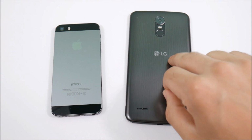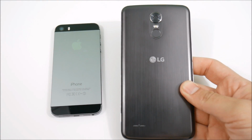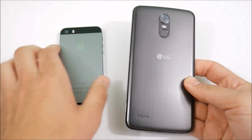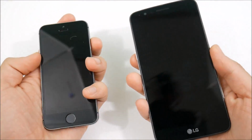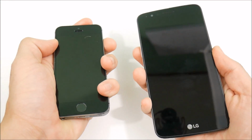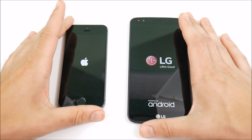This is a 2017 smartphone, but you've got to remember this is a budget smartphone, and the iPhone 5S is kind of like a budget smartphone on the Android side in terms of speed. So we're going to test them here. Let's go ahead and boot both devices up in 3, 2, 1. We will be doing a speed test here, but we can talk about other aspects of the devices as well.